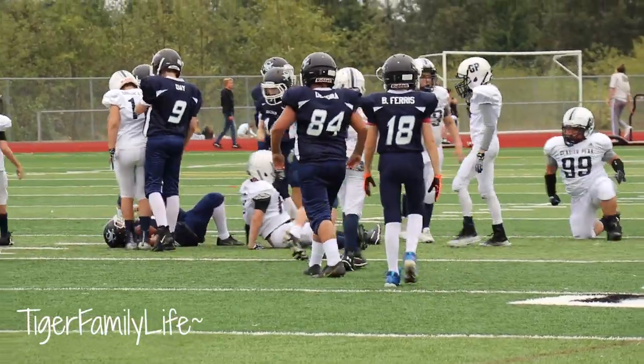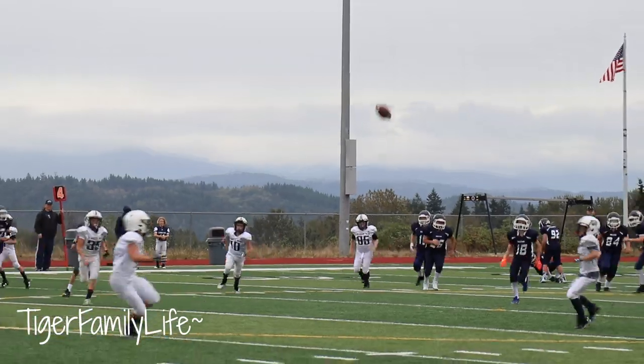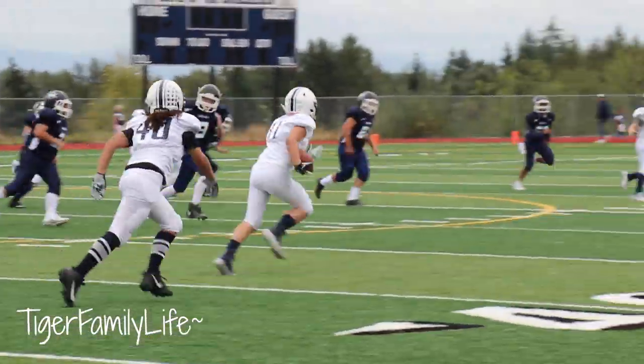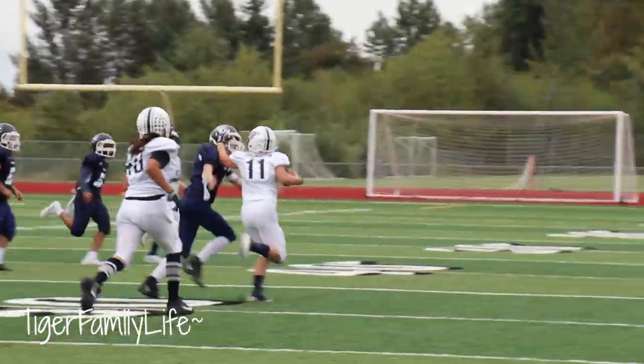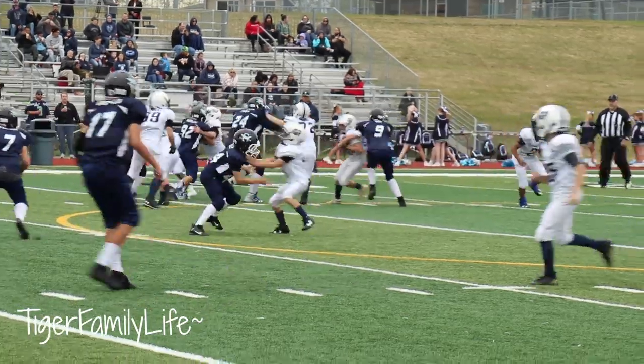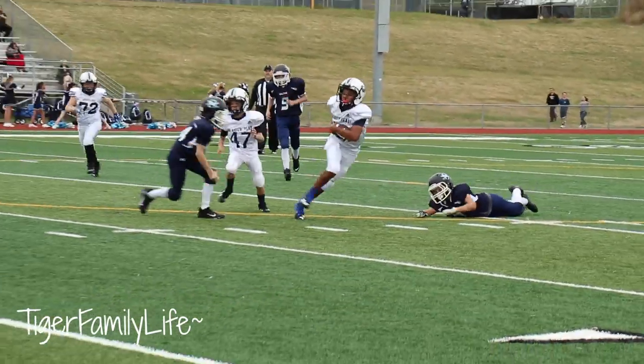Good job. Down. And he will. He's flying in. Oh, grabs it. He's going to pick it up. He's going to run down the field. Oh, first and 10. Gets it. Keeps it. Quarterback's going to keep it. He's going to make a move.